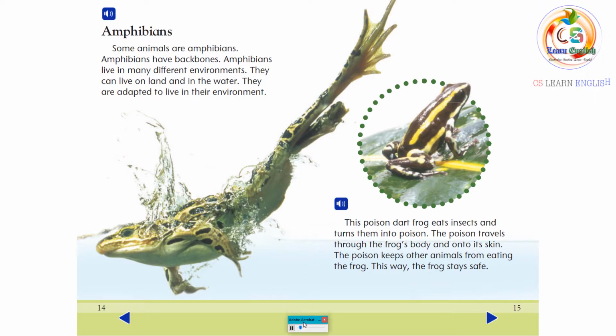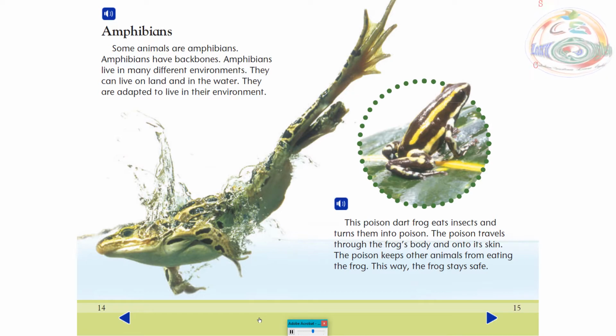This poison dart frog eats insects and turns them into poison. The poison travels through the frog's body and onto its skin. The poison keeps other animals from eating the frog. This way, the frog stays safe.